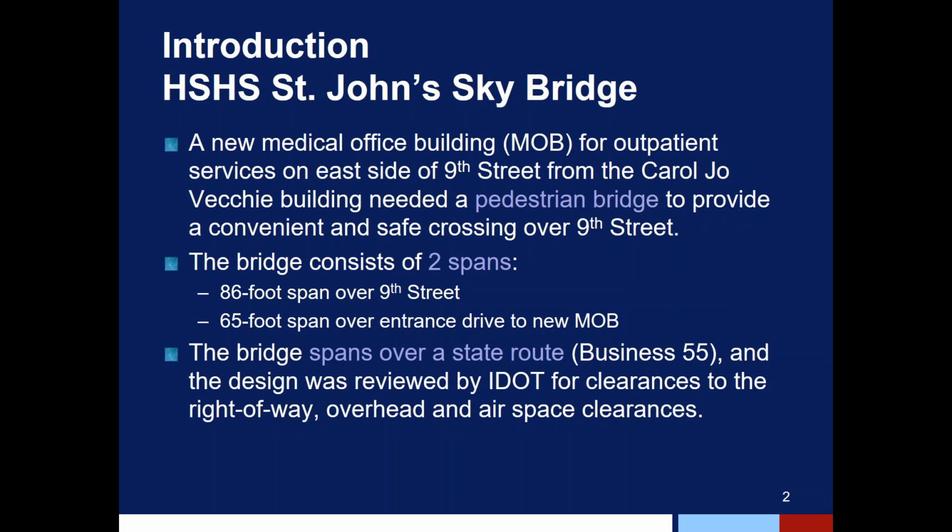St. John's needed a connection between these two buildings for patients and staff to get from one building to the other safely, and a crosswalk at this location at 9th Street was not an option for the site. A pedestrian bridge, or Skylink, is what HSHS is calling it, links the two buildings over 9th Street. The new bridge would have two spans, one of 86 feet over 9th Street and the other 65 feet over the new MOB entrance.